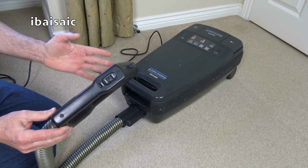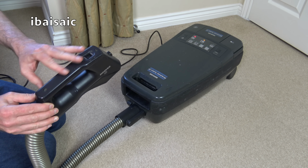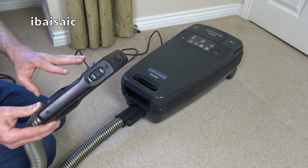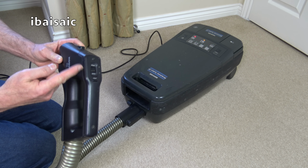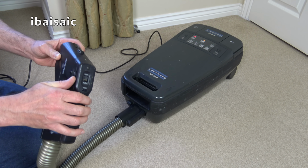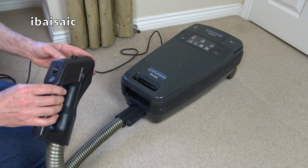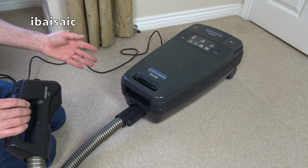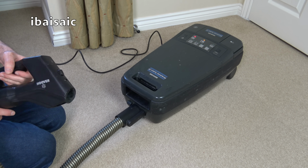This might hopefully just be a case of when it's stripped down, I'll spray some contact cleaner, clean all the gubbins, and it might work. But yeah, the on-off works, but the control panel doesn't work as it should. The motor speed doesn't work as it should. Hey, look, it was £60. It's a project for me. I'm not going to turn it on anymore.